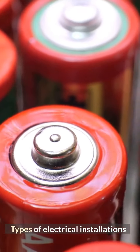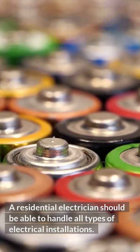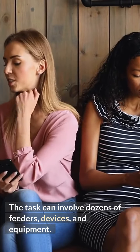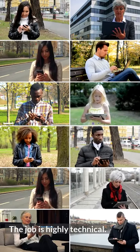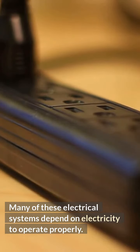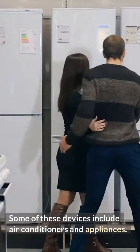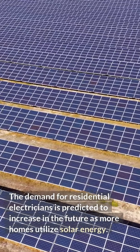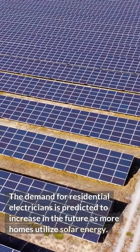Types of electrical installations. A residential electrician should be able to handle all types of electrical installations. The task can involve dozens of feeders, devices, and equipment. The job is highly technical. Many of these electrical systems depend on electricity to operate properly. Some of these devices include air conditioners and appliances. The demand for residential electricians is predicted to increase in the future as more homes utilize solar energy.